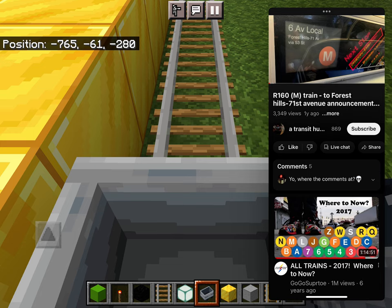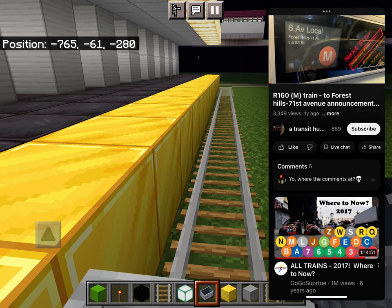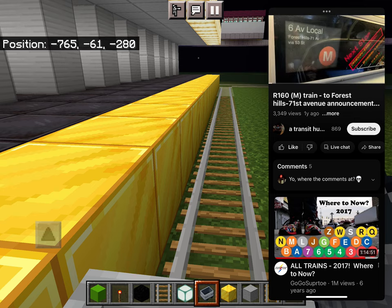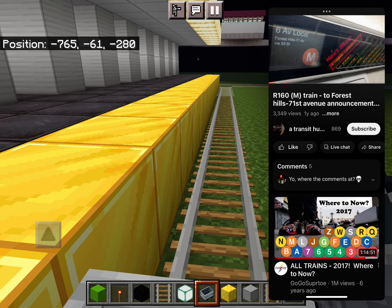Southbound M local train. The next stop is Delancey Street, Essex Street. This is Delancey Street, Essex Street. Transfer is available to the F and M local train. The next stop is Broadway Lafayette Street. Transfer is available to the 6, B.